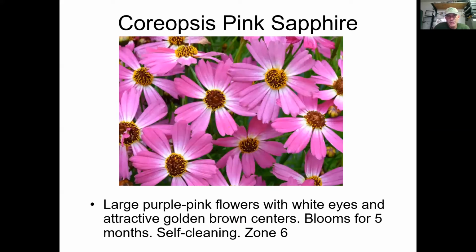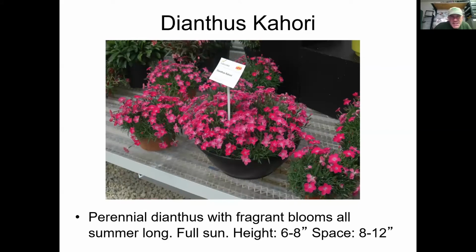This is just a close-up of one called Pink Sapphire that's sort of unique. Most of us think of Coreopsis as being yellow-leafed, yellow flowering plants or gold flowering plants. Some are pink. This is a dianthus called Kahori. And although, like other dianthus, it does tend to be short-lived, like you only get a few years out of these in the garden, they do, especially this one, bloom all summer long.